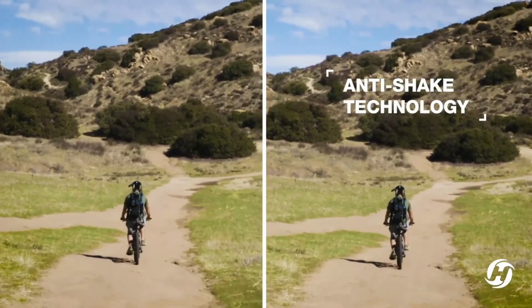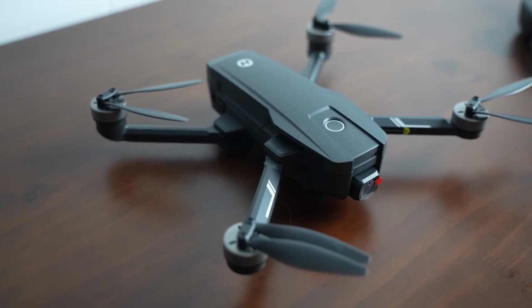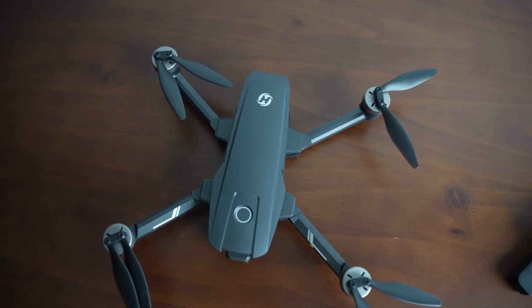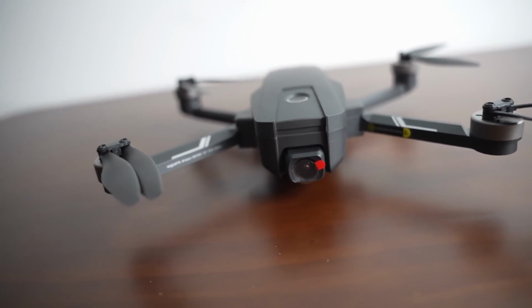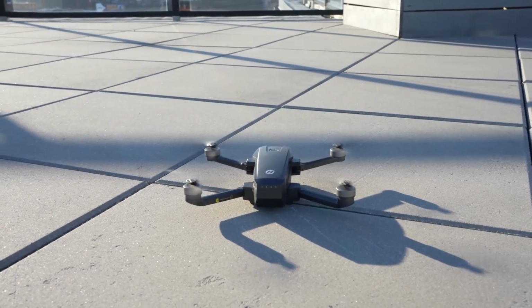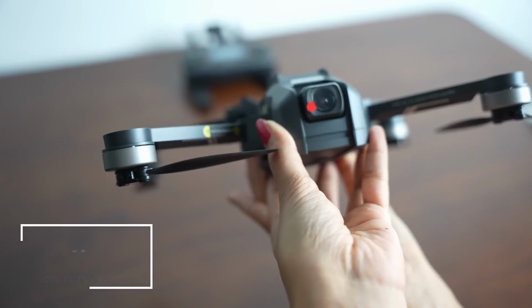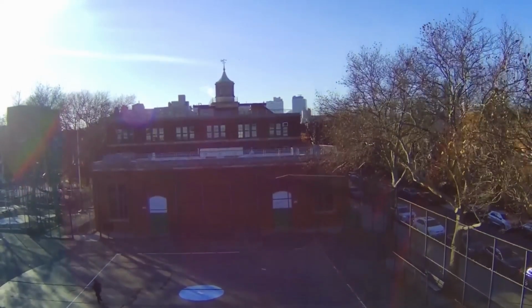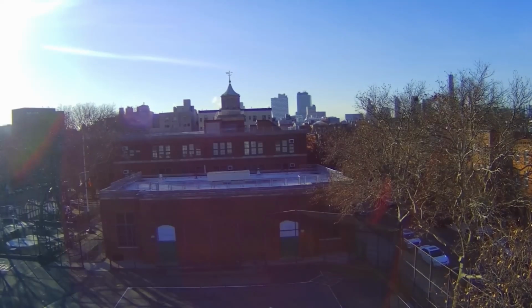The HS720E comes equipped with a 4K UHD camera that captures stunning visuals with electronic image stabilization, EIS, ensuring smooth and steady footage even when you're flying in less than ideal conditions. Its 90-degree adjustable lens allows for versatile shooting angles, and you can capture sweeping landscapes or close-up action shots with ease. Whether you're on a weekend getaway or exploring your own backyard, this drone makes it easy to record memorable moments. Flight time is also solid at 26 minutes, which is quite impressive for a drone in this price range.